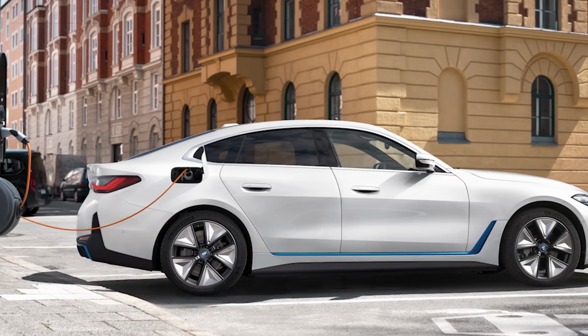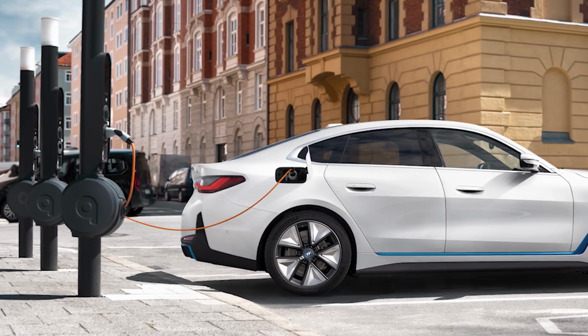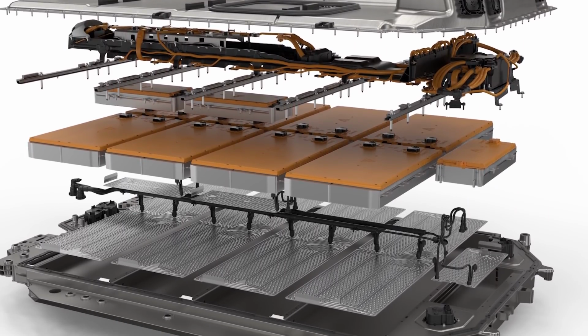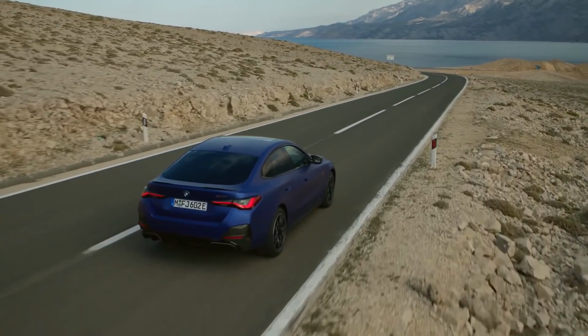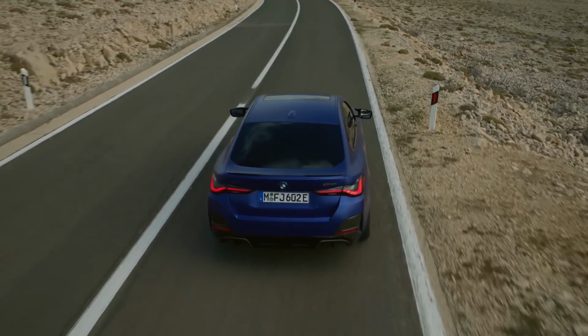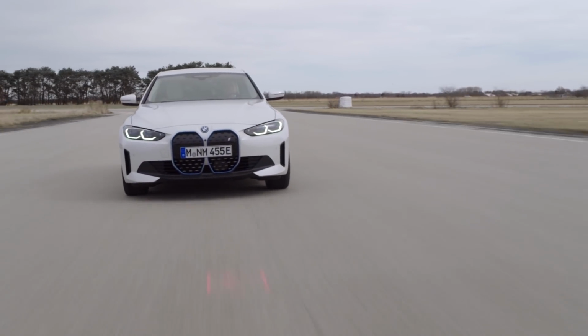Now let's talk batteries, range and charging, all the details that us EV nerds love. The i4 has a battery with a gross capacity of 83.9 kilowatt hours. Usable is 80.7, so that's a good size by current standards. How far can you travel? Range for the two models are 510 kilometers WLTP for the high-performance M50 and almost 600 kilometers for the more modest model with the rear motor.